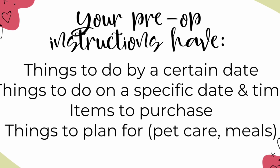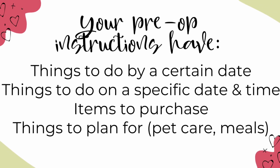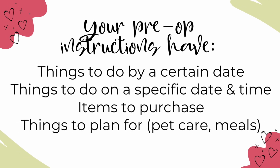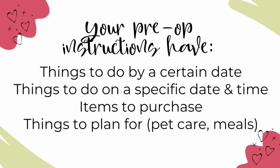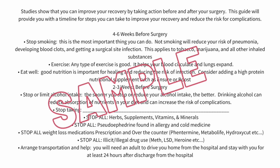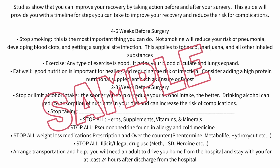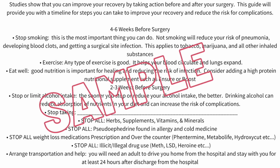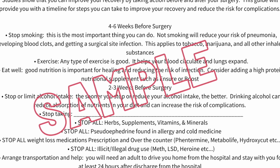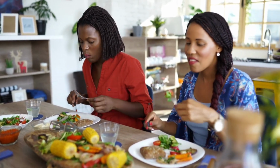On the pre-op instructions, you will notice some things have to be done on a certain date. Some things have to be done at a specific date and time. Some things you may need to purchase, and some items are things you need to plan and prepare for. Here's a sample of part of my instruction list, and I recommend you just go in order right down the pre-op list. This way you won't miss any details. If you have any questions or concerns about an instruction, make a note and contact your doctor if you need to.